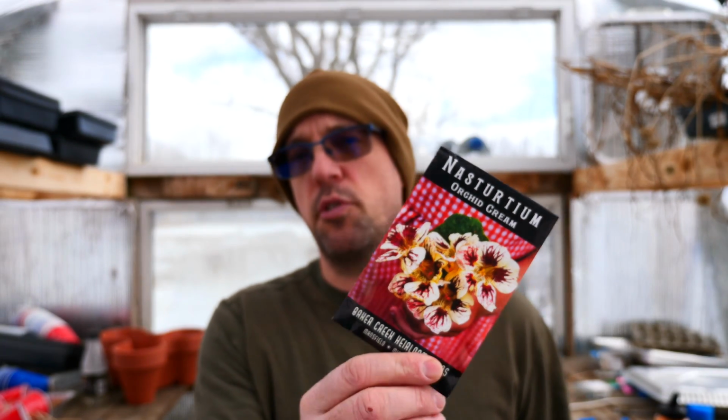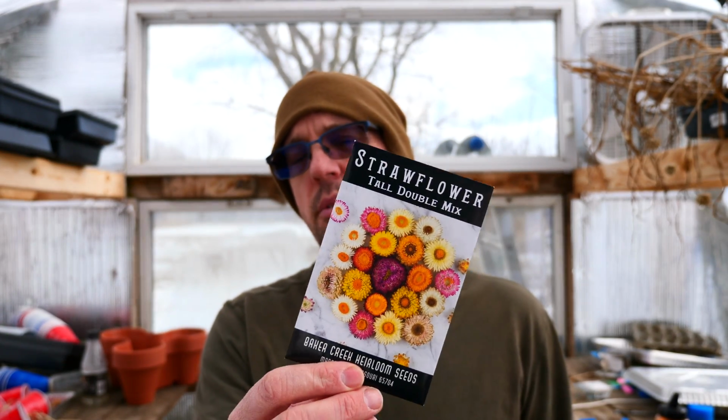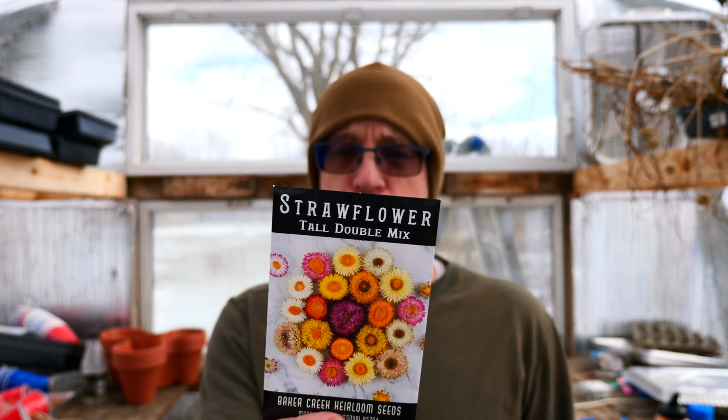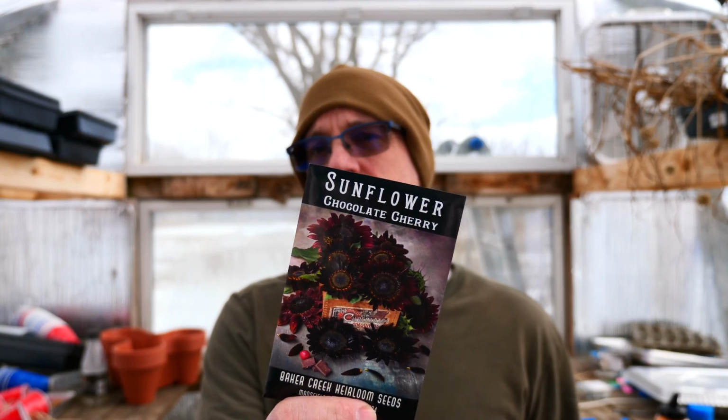Nasturtium, if you guys are familiar with these, edible flowers, edible leaves, edible seed pods. And they're pretty. Gosh darn it, they're pretty, right? Another one, strawflowers. Really wanted something that we could use as a dried flower. Excited to get these going. And next up is some sunflowers.